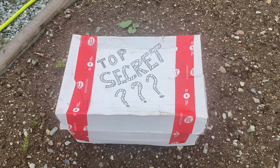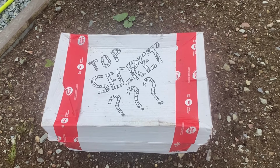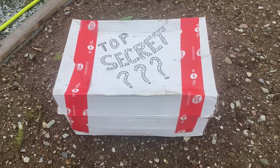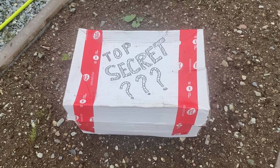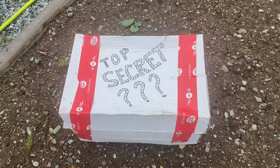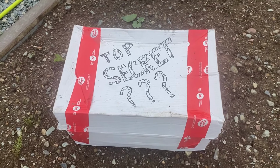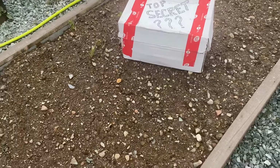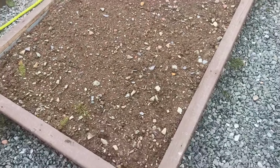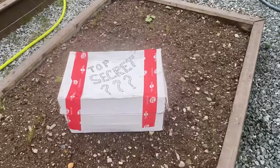Hey folks, remember this box from a few videos back? This top secret box? And we talked about what's inside? And today is going to be the big reveal. Stay tuned to our YouTube channel, and we will be discussing exactly what is in this top secret box and the benefits of what's inside for your raised bed vegetable garden. Stay tuned. You won't want to miss the big reveal.